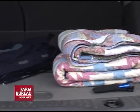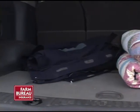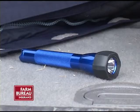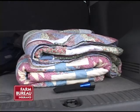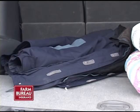Finally, it's a good idea to outfit your car with a few essentials in case you get stuck, stranded, or are in an accident. You never know what might happen. I'd recommend keeping a blanket and an extra jacket in the car, just in case your car breaks down, or you get stuck in the snow, what have you. You also want to have a flashlight.